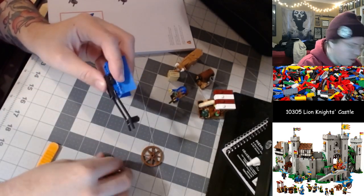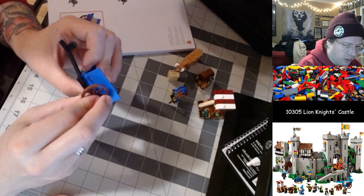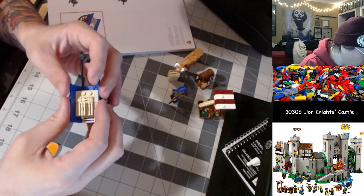Sets these right in the middle of the cart. Nice, and the angle of these gives the wheels just enough room to sit and still spin. That's really nice design.